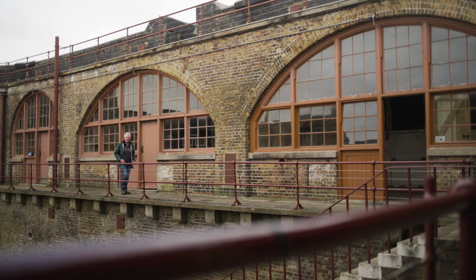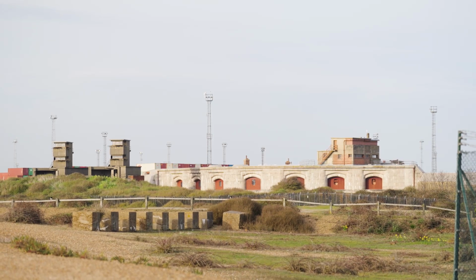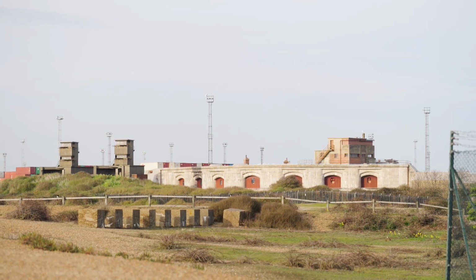This is the inner parade ground, and these are called the casements. They would have had guns pointing out towards the river. Also, they had barrack accommodation on this side of it.